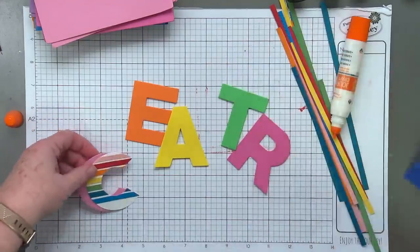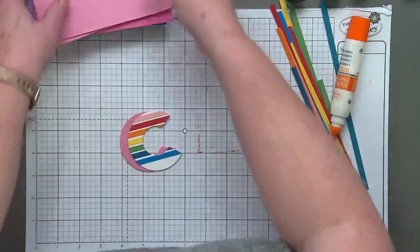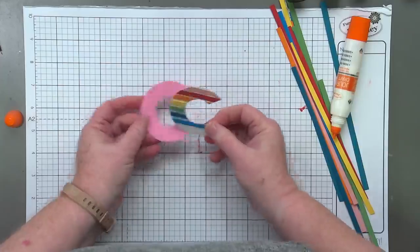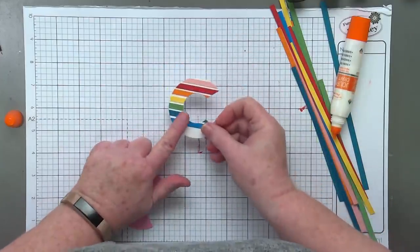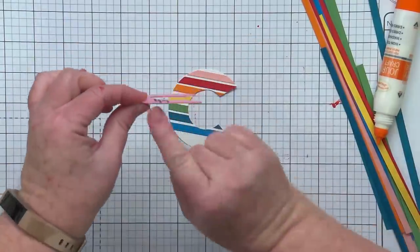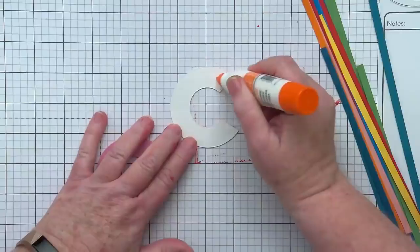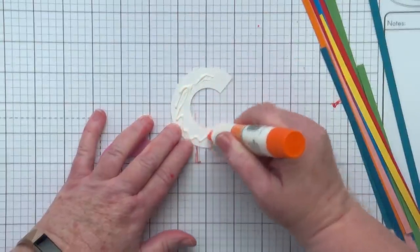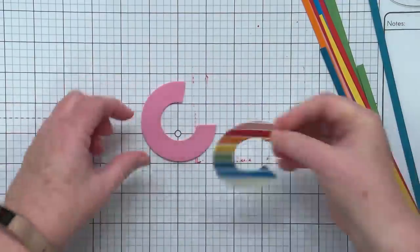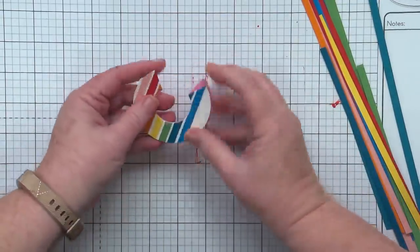Now of course I could use foam squares and pop this up onto my block, but I wanted to do something just a little bit different. Because this gave a little bit of dimension, I'm going to use a little bit of glue on the back side of my C there, and then correlate it to my foam C and put it on there.